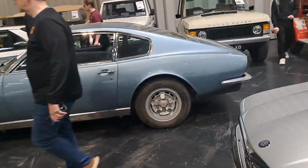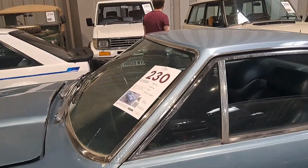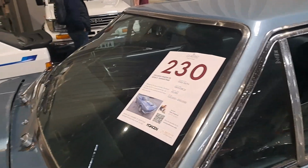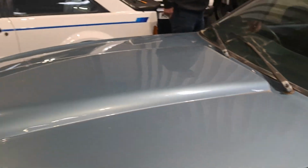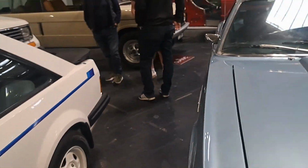How about an Aston Martin V8? Very nice, viewers. 74, Series 3, 25 to £30,000. Garage find. Again, just needs a bit of cleaning up. I mean, you're going to have to do something about this at some point, aren't you? But yeah, just put it through an MOT and see how it goes. Enjoy it for a bit.